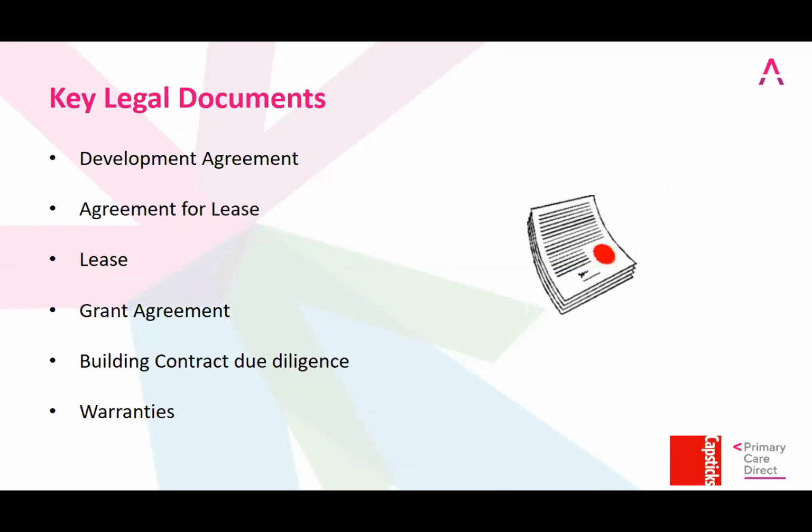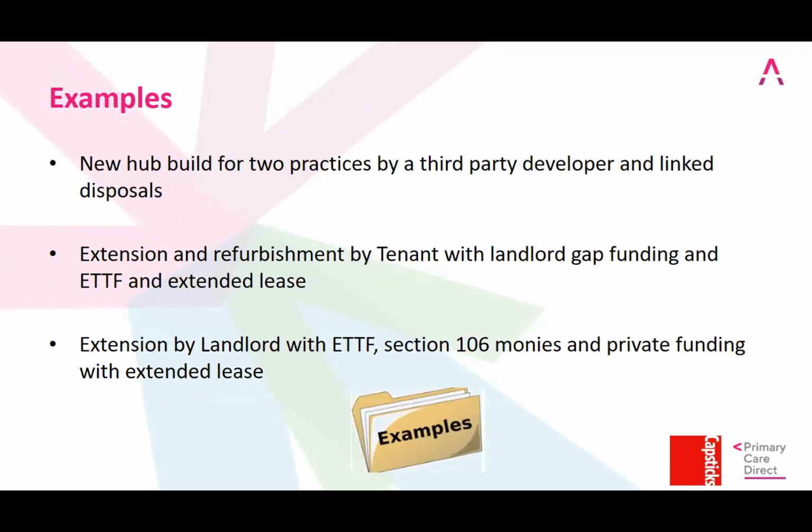This slide lists the key legal documents, so it's important to take advice on what you may or may not need. And this slide really just sets out some examples of new developments that we've worked on recently. Say a new hub that was built for 2 practices by a third-party developer with disposals of their current practice premises. We've dealt with an extension and refurbishment by a tenant where the landlord gap funded through the ETTF, and then there was an extended lease to allow the landlord to recover investment.